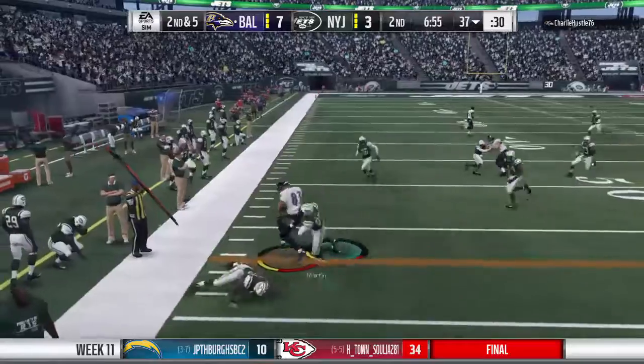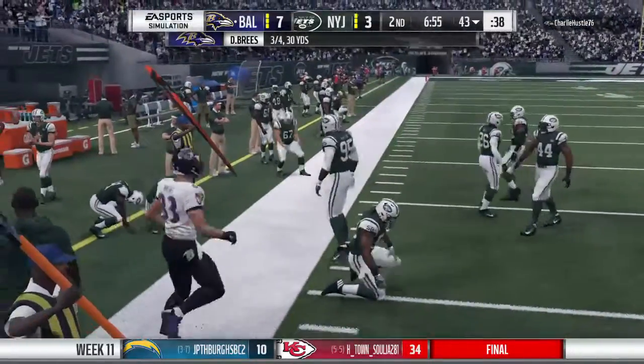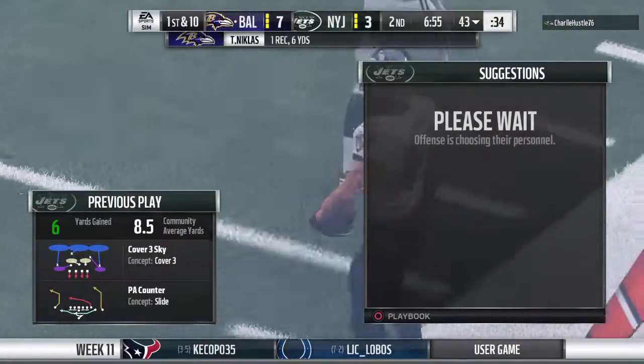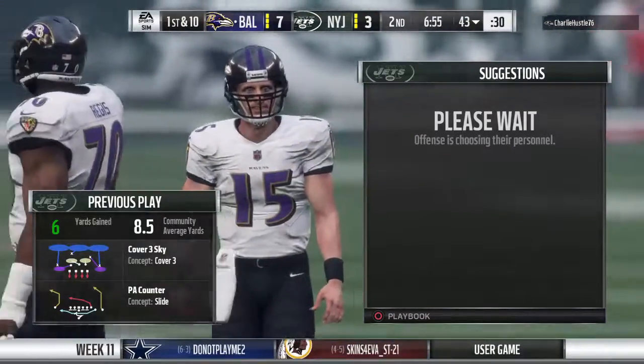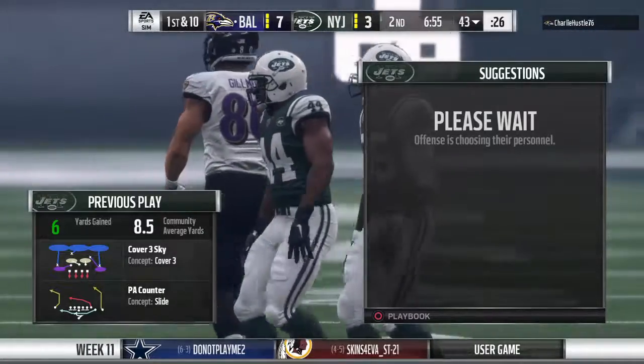And it's a short one here, complete to the tight end. It'll go as a gain of 6 that time, and it moves the chains as well. So much goes into a successful play, doesn't it? How about that play action there, freezing the defense just enough to bring the tight end free downfield for the completion.